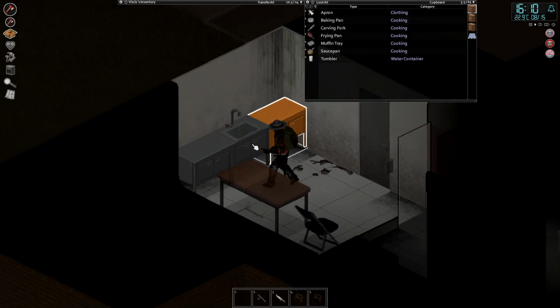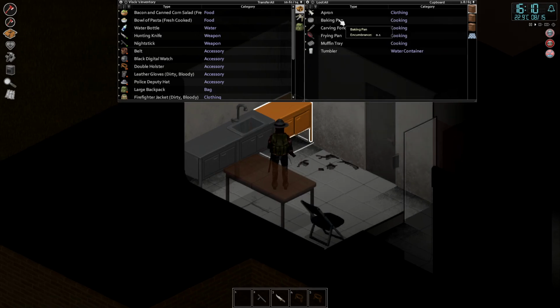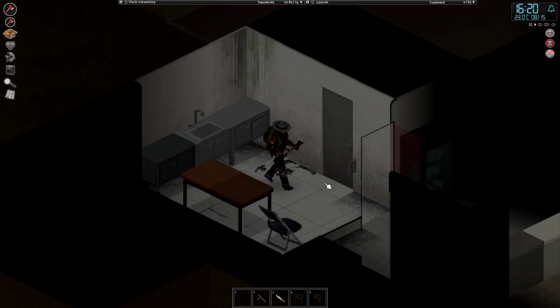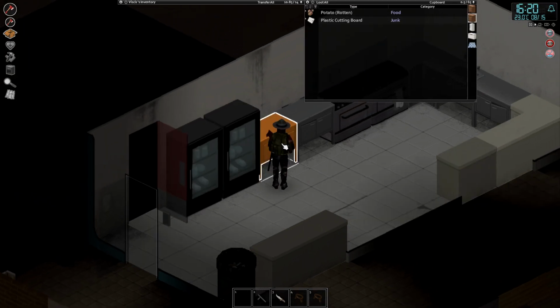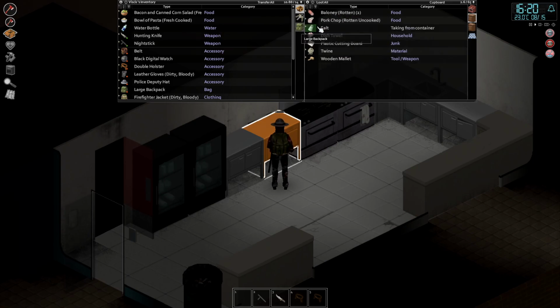Go ahead and check for anything we might be able to use. We can take the saucepan, maybe even the baking pan, and the frying pan, and the muffin tray. There could be things we need for cooking. Go ahead and check for supplies. So all of this is rotten. All of these are rotten. Potatoes rotten. Bologna. We've got pepper we can take, and salt. A wooden mallet. Too unwieldy to drive nails.